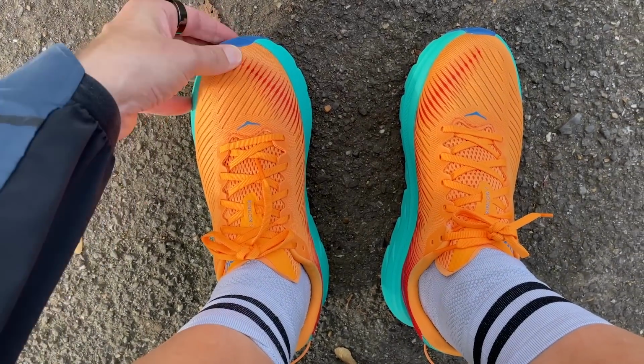They're really good. I get a good lockdown fit. They're still a very lightweight shoe. That big stack of Pro-Fly foam doesn't add a huge amount of weight to these shoes, so you're not going to be weighed down too much in them as well.